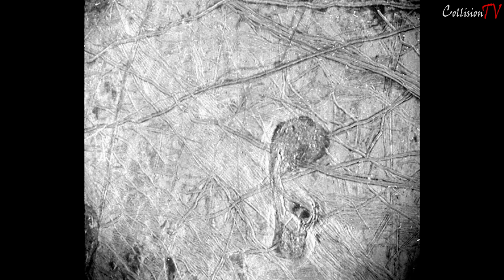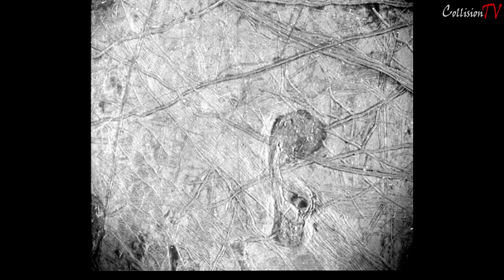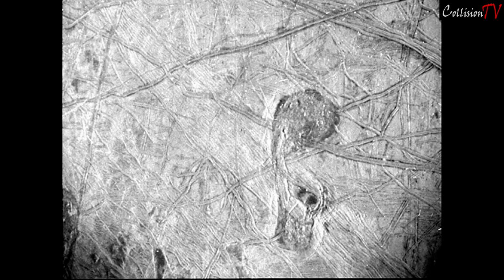Jupiter is not a solid planet. It is made up of a dense core surrounded by a thick layer of liquid hydrogen and helium.